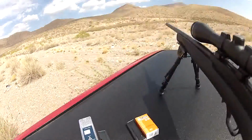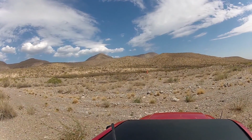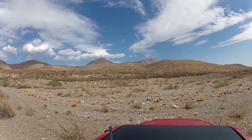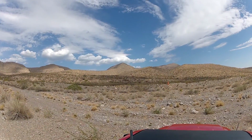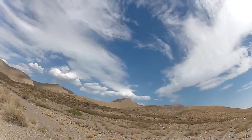So what we are shooting at is, well, you see that orange construction barrel right in front of us, and if you look out behind that, there's a yellow bucket on a fence post kind of thing. Well, about 20 feet to the left of that is a steel target. So I'd say it's about 150, maybe 170 yards.